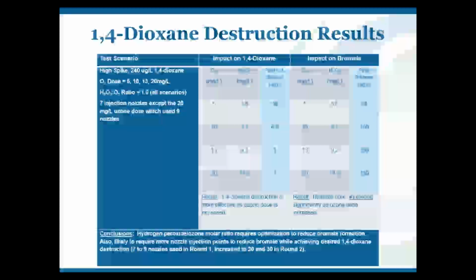And so on the left columns, the impact on the 1,4-dioxane, you can see as we increase the concentration of the oxidants at the fixed molar ratio, we get good destruction of the 1,4-dioxane down to the 1 ppb level or less. However, with that same molar ratio, you can see as we increase the ozone concentration, maintaining the molar ratio, we are starting to form significant concentrations of bromate in excess of the MCL. Therefore, this particular molar ratio of 1:1 in this particular groundwater with the presence of the bromide has potential issues of treatment effectiveness.